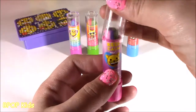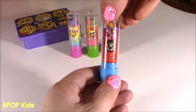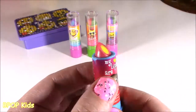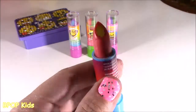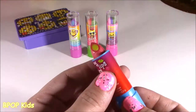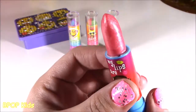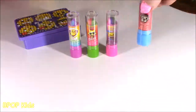Love it. And the fourth one is so cute. I love the blue. I love this little monkey. What does it say? My lips are sealed. So amazed. It's cherry flavor. But look at the lipstick. It's shimmer pink with a little bit of yellow. You know that looks like yellow jelly or some kind of filling. Smells like a blue pop or something like that. And it is clear. Super cute.